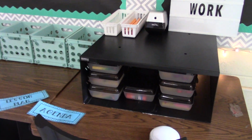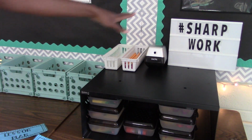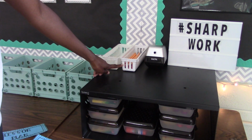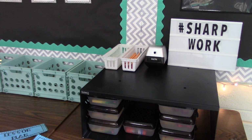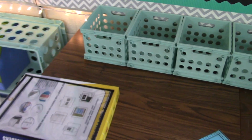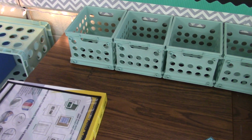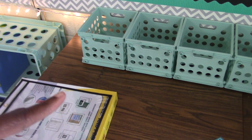I absolutely love my little light box. It says sharp work because right here I have my sharpener. I'm going to have a label that says dull, and I have a label that says sharp. Right here in these tubs, I am going to have books that I recommend. So it's going to say teacher's recommendation or teacher's fave. And I'm going to have different series that connect to the genre that we are studying.